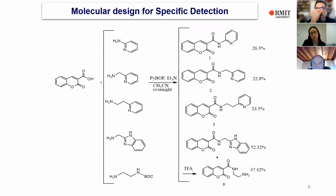The other way to approach the problem is by molecular design. This is not dots, but fluorescent molecules based around the Cornwall family, and we have derived a large range of slightly different molecules. What we're doing here is altering the attachment to the metal ion, and in this case, we're looking at how these different isomers attach to copper 2 ion.